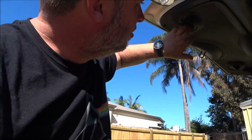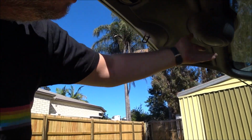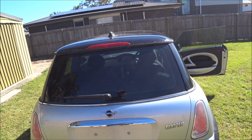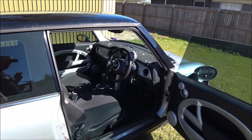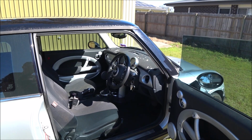And also, what is that? Is that a handle to pull that down from inside the car? Anywho, yeah, I'll drive it for a little while to test it out, and then I'll let it go. So, you know, if I get 6 months rego, drive it for a couple of months, make sure it is hunky-dory. I don't want to sell a lemon to anyone.